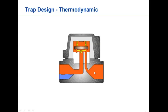You hear them referred to as blast traps, disc traps. There's a number of different names for them. Again, very robust. There's not a whole lot of components in there. They'll stand up to some freezing. The inexpensive nature of them makes them very, very popular in tracing applications.